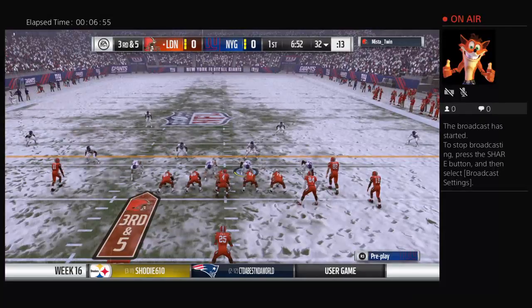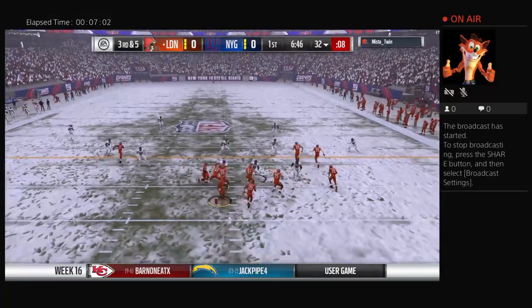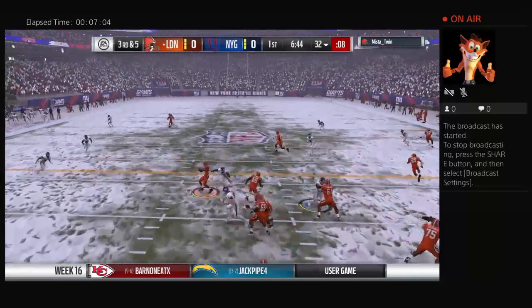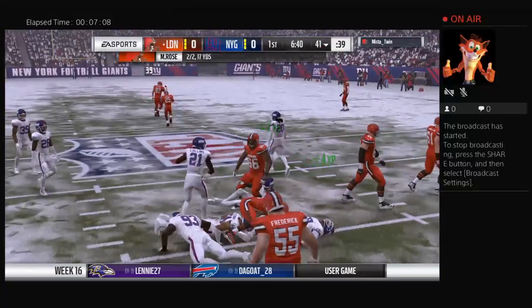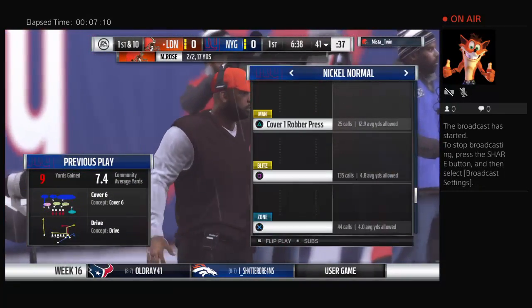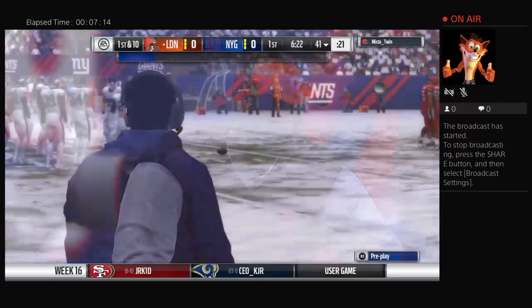3rd and 5, so they bring in an extra defensive back, expecting pass. Now back to throw. Over the middle, the catch by Coleman. And he will have first down yardage as he's brought down at the 41. 9 yards on the pickup there, and it keeps the drive alive.